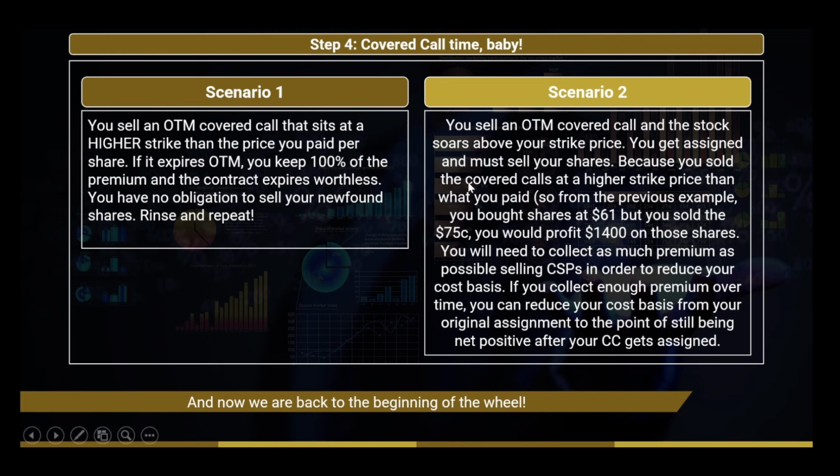Maybe let's say the stock goes to 80. You're only going to lock in up to that 75 strike, all that premium up to that 75 strike. However, net, because you sold at a strike that's greater than what you picked up the shares for, no matter what, you're going to be able to profit.